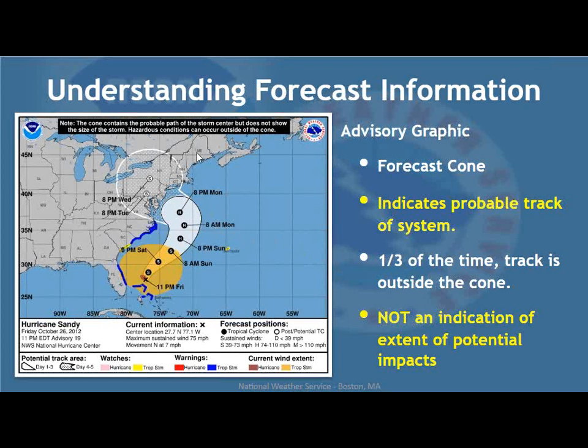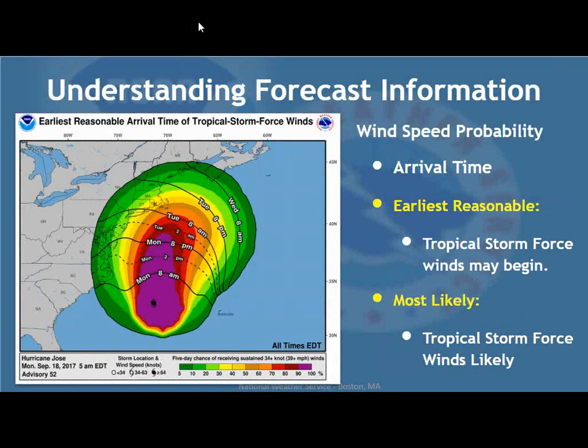Another thing that people get confused about is this cone is not an indication of where you will see impacts from this storm. So you don't want to say, oh well, I'm outside the cone, so I'm okay. You see that they have these blue outlines for a tropical storm warning outside of the cone. That's because just because the center of the storm doesn't go over your area, hurricanes are very large, expansive storms, and they will have far-reaching effects. So don't think that just because you're not in the cone means you're in the clear, because that's definitely not the case.